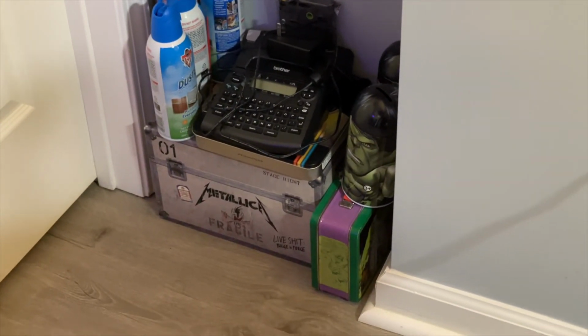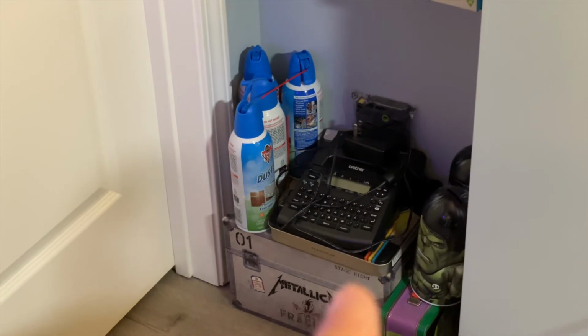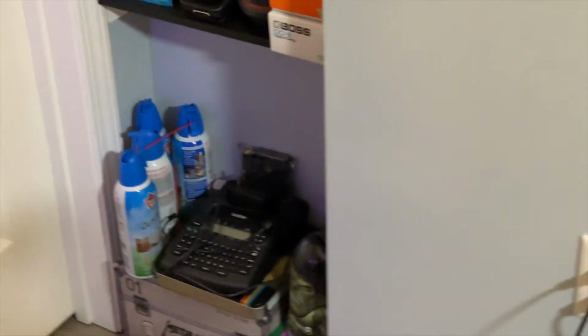I have a Hulk lunchbox which carries pencils I use for drawing. I like to draw. I have colored pencils right on top of the Binge and Purge right there. A label maker, some empty piggy banks, but they're Hulk. That's why I have them. And then we'll get to the music stuff.